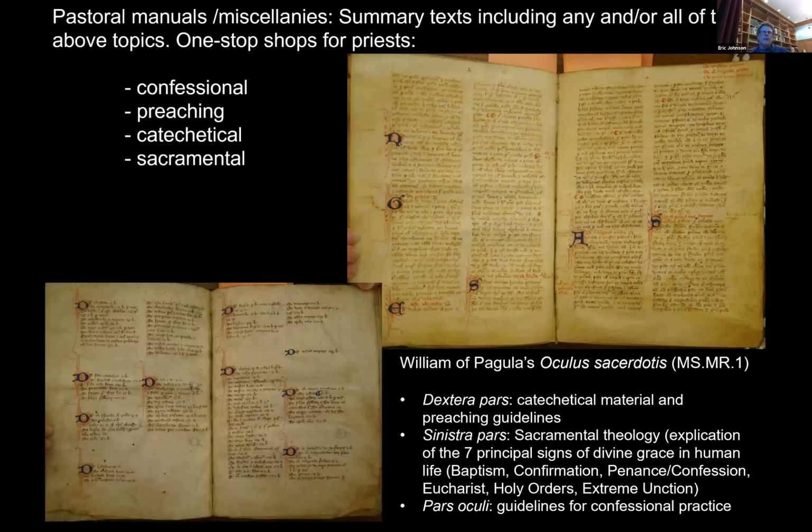wider audience. We also then have pastoral manuals, and pictured here are two openings from the Oculus Sacerdotis manuscript here at OSU. These could incorporate any or all of the above topics from the previous slide. They're one-stop shops for priests. They provide confessional, preaching, catechetical, sacramental information, etc. The Oculus Sacerdotis specifically is divided according to three parts. The right part of the eye, which is catechetical material and preaching guidelines. The left part of the eye, which is all about sacramental theology, so describing the seven sacraments and why they're important and how to confer those rites on parishioners and the people in their care.